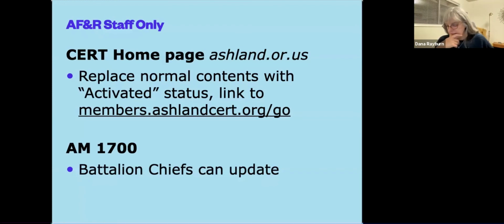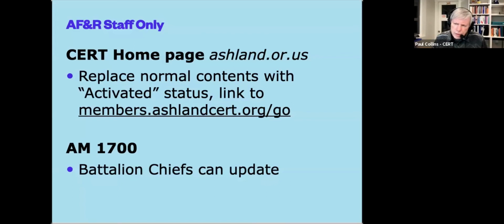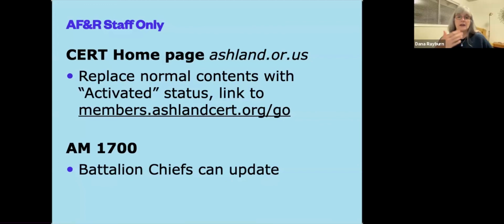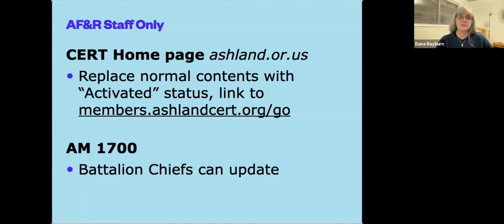I'm realizing that I would have to go dig and look in papers to know what website to look at or the phone number or who to text. So I'm thinking of just making a note in my notes app on my phone. If you get an activation, you'll get the information you need in the activation. It'll give you the web page, so I wouldn't need to know members.ashlandcert.org/go or the 541-708-1123. It would all be provided to us? Yeah. Thank you. You just saved me from creating it.